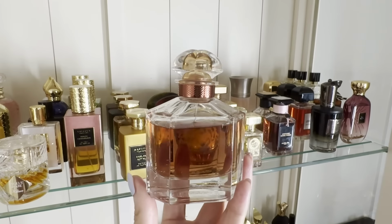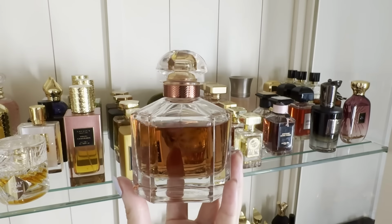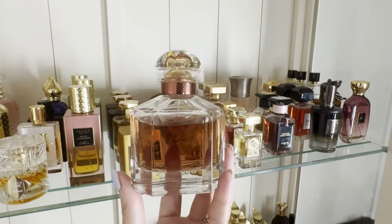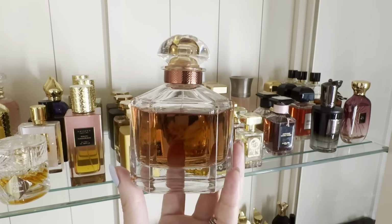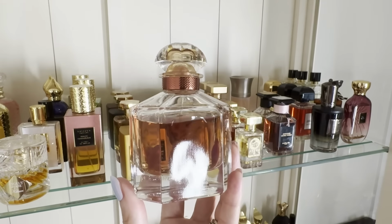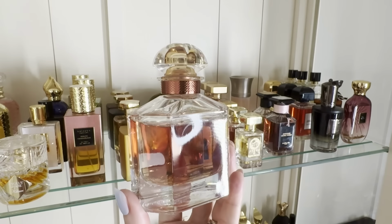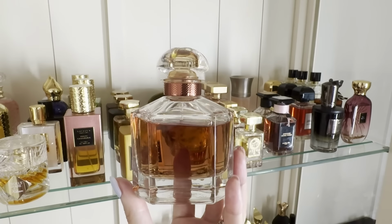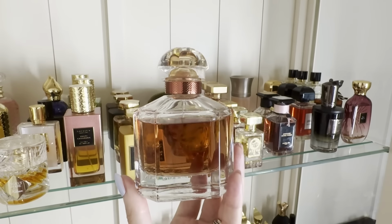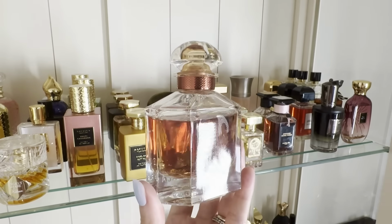Mon Guerlain Intense by the House of Guerlain. This perfume has been in my collection for a long time and made it through many, many declutters. I don't think I will ever declutter this. This is a sexy lavender vanilla fragrance. There's some licorice in the base, which just really adds to the sexiness of this perfume. It is grown, it is sexy, it is elegant, it is beautiful.